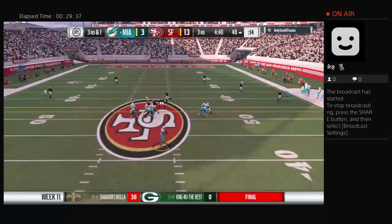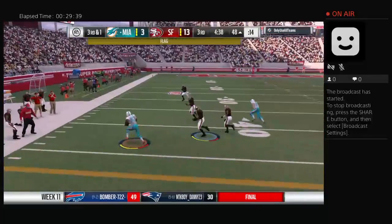Off the play fake, he'll look to throw. Quick hitter here, it's complete.